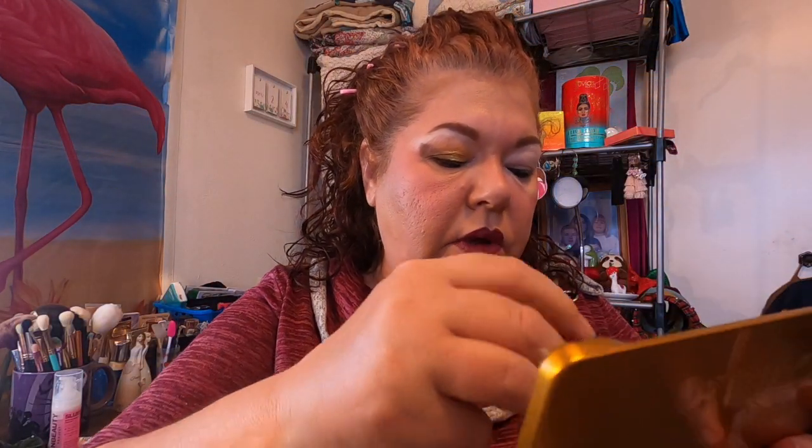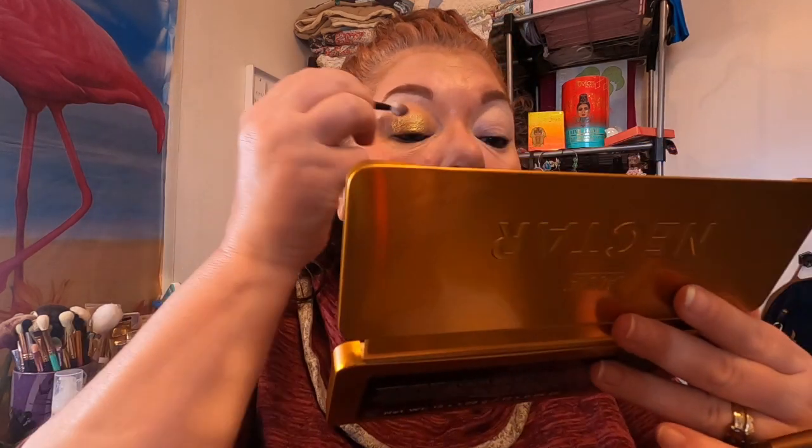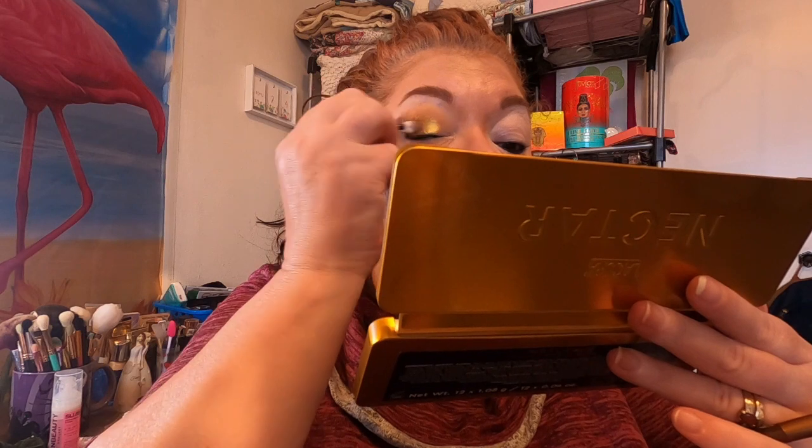Feel like I should be going in with my little sponges, like I'm a little 80s girl.